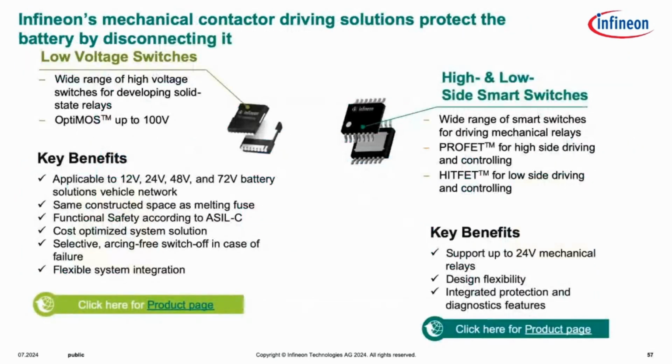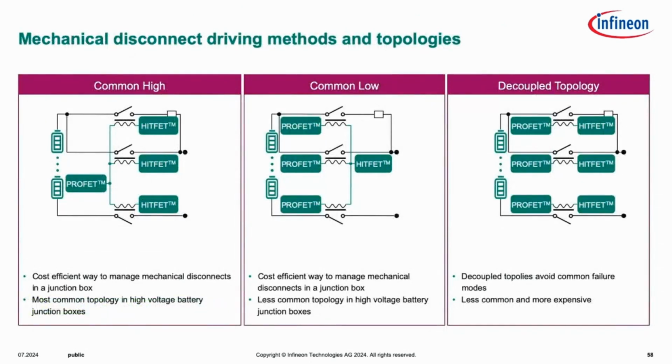For that, you could use, for example, our low voltage switches or our smart switches for driving mechanical disconnects. The way you usually do it is that you put these switches around your mechanical disconnects on both the high side and the low side to enable a certain type of redundancy, as well as to have a capability to modulate on one of the sides so that you actually can turn on your mechanical relay smoothly enough without aging it or damaging it.